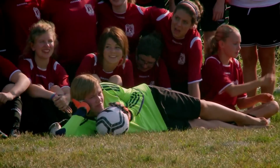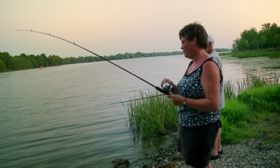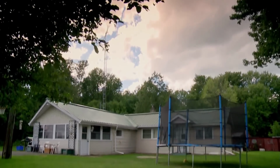This family knows how to make the most of their beautiful surroundings. Playing soccer. Let's go backward! And fishing. I'm a fisherman. You always have to be aware of my mom. We're all scared you're gonna hook us. What are you talking about? There's just one flaw in their idyllic lifestyle.